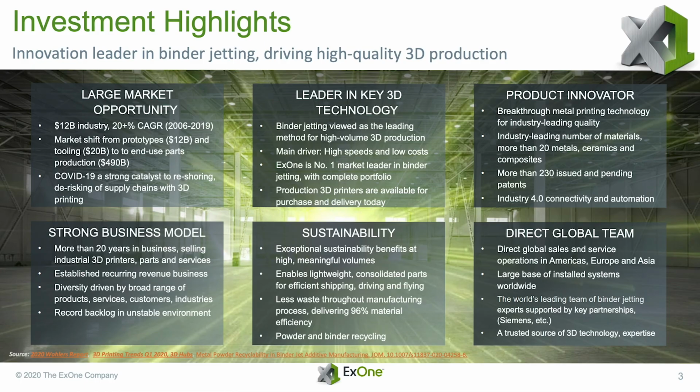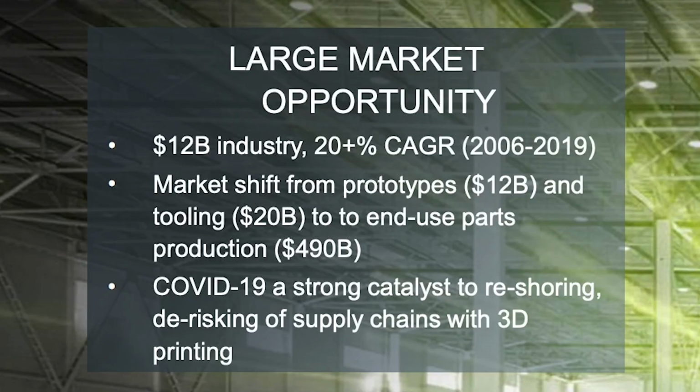Now let's take a look at their investor presentation and some of their investment highlights. They're an innovation leader in binder jetting, driving high-quality 3D production. XOne is highlighting all the different key standouts in their business. However, one that stands out to me is their large market opportunity.